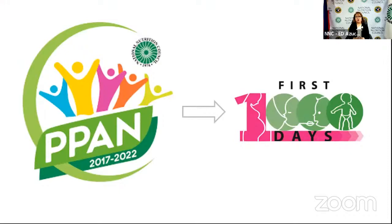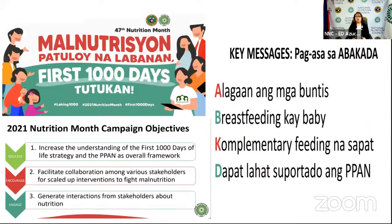even here in our country. In fact, cognizant to this need, the first 1,000 days of life strategy is included as one of the strategic thrusts of the Philippine Plan of Action for Nutrition, or PPAN, 2017 to 2022. Now, to strengthen and sustain our campaigns on the first 1,000 days of life, our Nutrition Month themes have been focusing on this one. And for this year, our Nutrition Month theme is Malnutrition, Patuloy na Labanan, First 1,000 Days Tutukan.